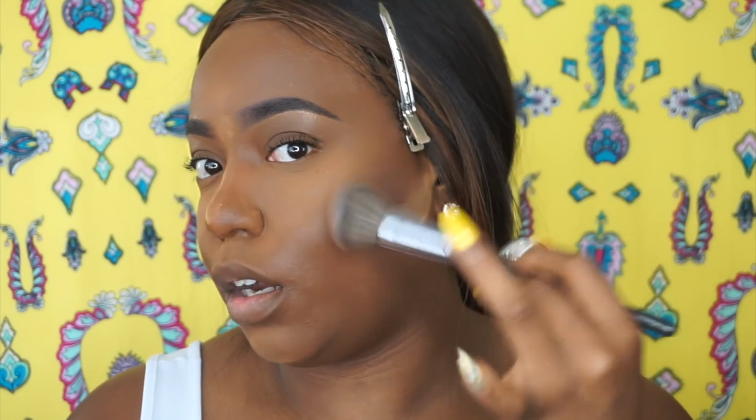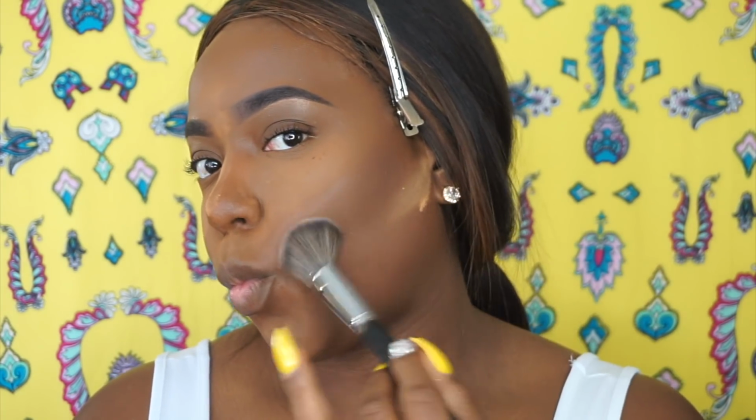I tend to use the Black Radiance Ebony powder for my nose because it's a little bit lighter than this MAC one, and I feel like the MAC one can just look really harsh, and you want your nose contour to be soft, okay? So we're just gonna dab that in an upward motion. You can see the difference between the foundation, where it's highlighted, and the contour. You can see it creating that line.